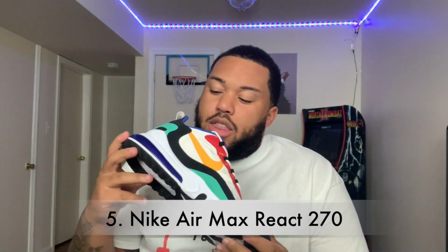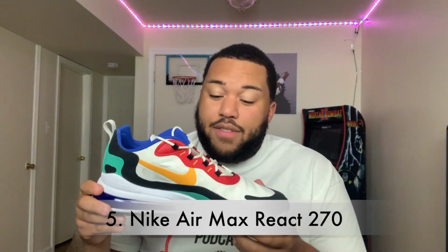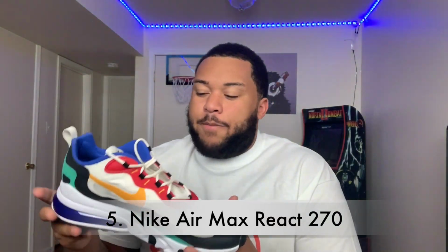Now, the reason why this is number 5 is because this is very comfortable, but as you can see, the air bubble's right here, and the air bubble is not an air bubble throughout. Now, you can definitely feel this air bubble when you're walking. Now, it is very comfortable in my opinion. It's breathable material. It's not uncomfortable, but you can feel it.